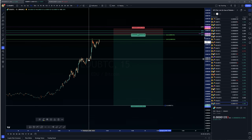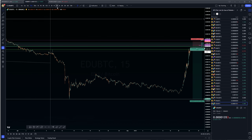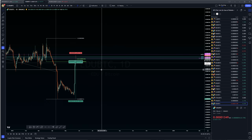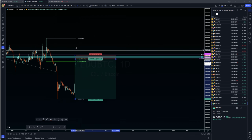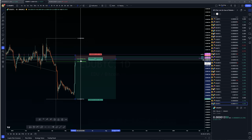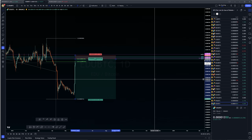This is the Bitcoin pair, and it's at 618 right there, high to the low, 618. Holding it down for now. So yeah.